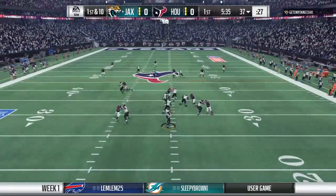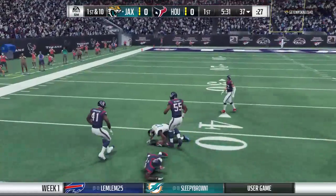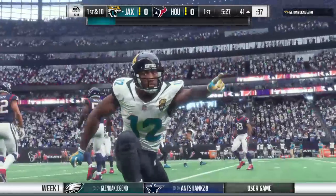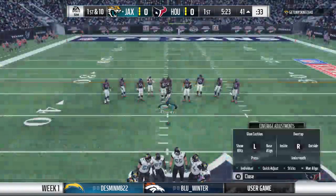Now a play fake here on first down. That one complete to D.D. Westbrook. A good pickup there, a 22. Well, he's looking sharp right from the get-go here. Tough division. They needed this kind of a start.